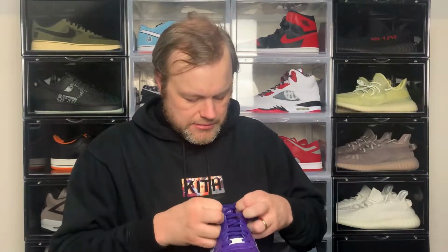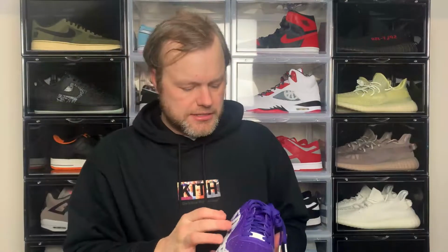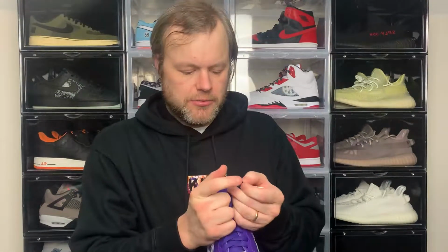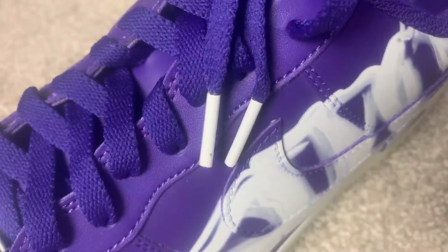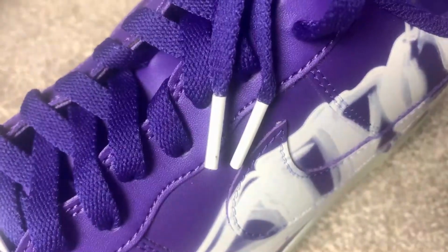As we come to the tongue, you've got your standard purple laces that come with the sneaker. There's no second set of laces, so a little bit disappointing. You might want to put white in maybe; I think it would look quite a nice contrast. A nice little touch on the end of the laces are these little white tips that you can see here, instead of the purple that you would probably see on a standard Air Force One. Unfortunately these don't glow in the dark, but I still think it's a nice little detail that Nike have done on the sneaker.